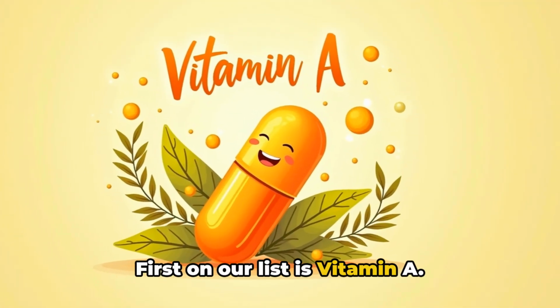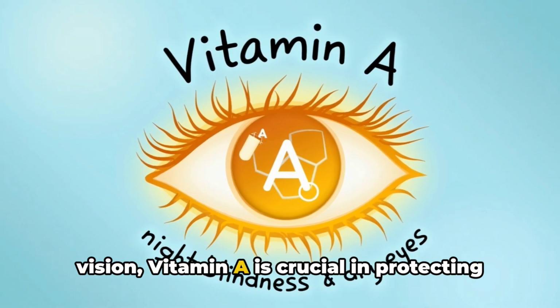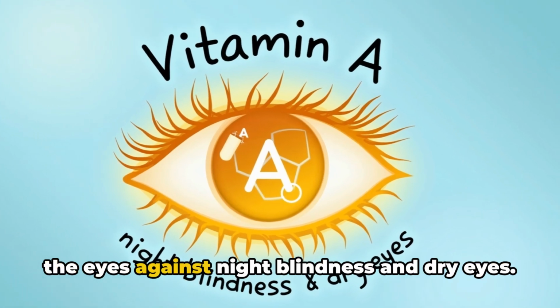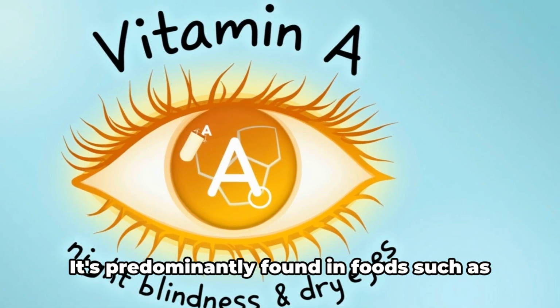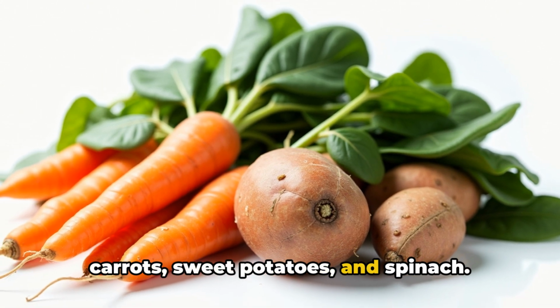First on our list is vitamin A. Renowned for its role in maintaining good vision, vitamin A is crucial in protecting the eyes against night blindness and dry eyes. It's predominantly found in foods such as carrots, sweet potatoes, and spinach.